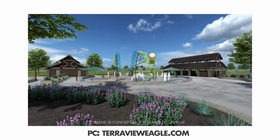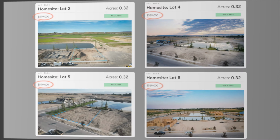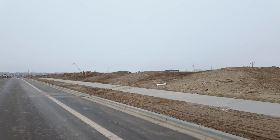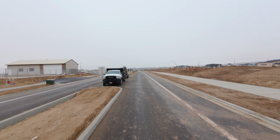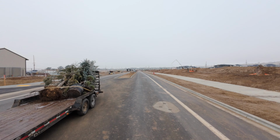Now, we talked a little bit about pricing. So lots right now are looking somewhere in the high fives, maybe the smaller lots coming in the mid-low fours. And then home prices currently are between 1.7 and 2.6. As far as square footage goes, you kind of have whatever you want. Again, we have custom homes, so there's not a specific floor plan you have to adhere to.